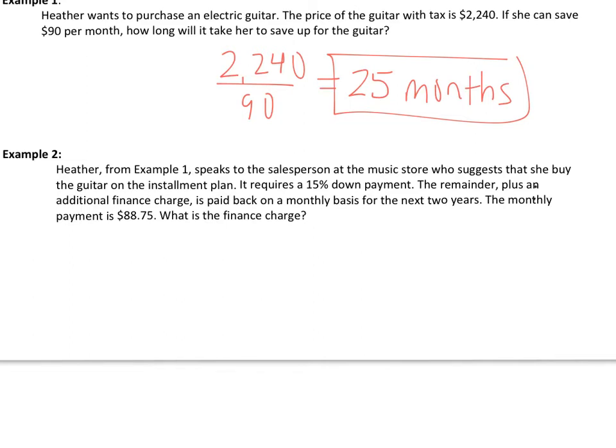So we figure out, she's got to put 15% down. So 15% of the purchase price is $2,240 times 15%, or 0.15. So we take $2,240 and multiply it by 0.15, we get $336. So the rest is going to be on an installment plan that is $88.75 per month for the next 2 years.